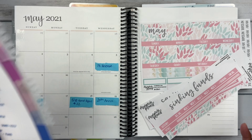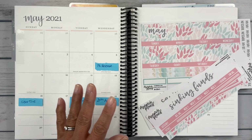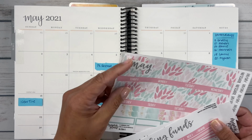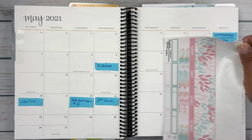I've got my budget category dashboard, and some of my annual expenses and monthly expenses. So I've got my dashboard here to help me out. And I did start plugging in some things here as well. So let's just get started. I love these kits. They're so cute.